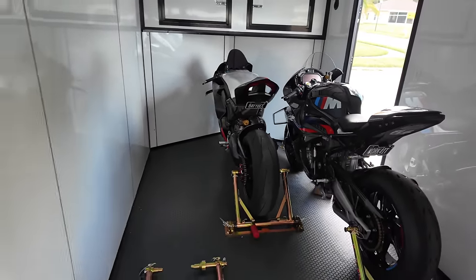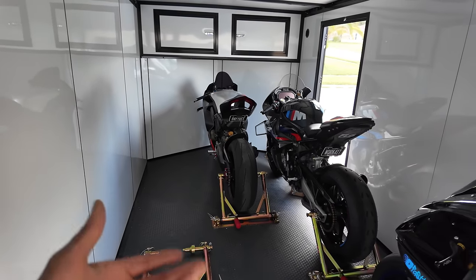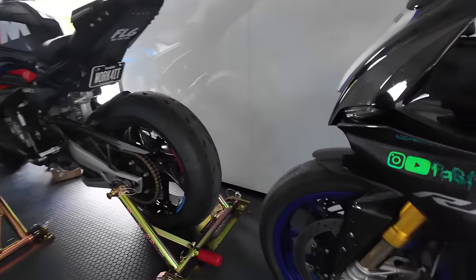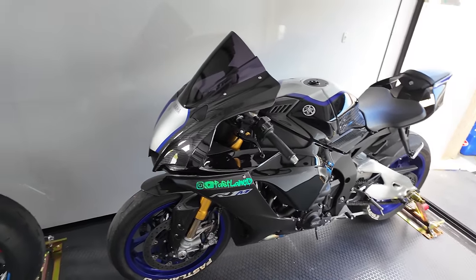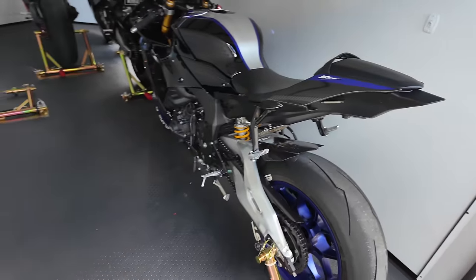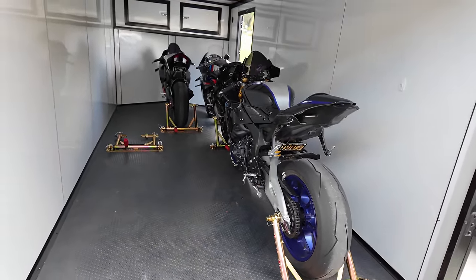So that's if I stretch a bike. Who knows if I will. Maybe I will, maybe I won't. But yeah, we got plenty of room in the back here. As you can see, the R1 actually has the shortest wheelbase out of all the bikes. But yeah, I think it looks sick. I'm happy with how it turned out.